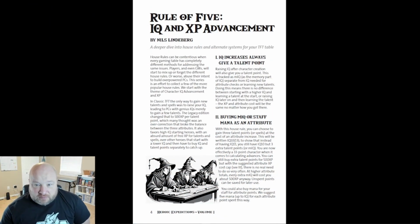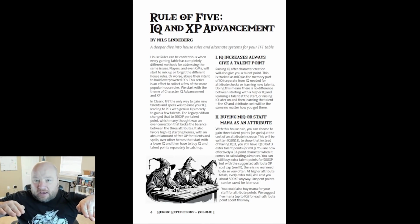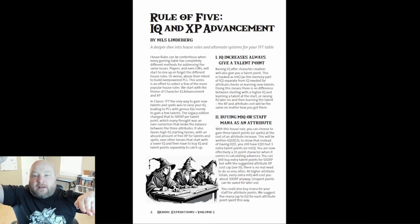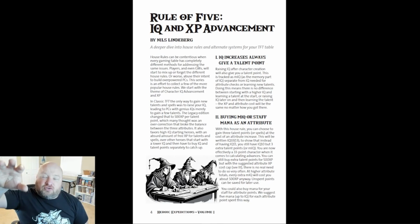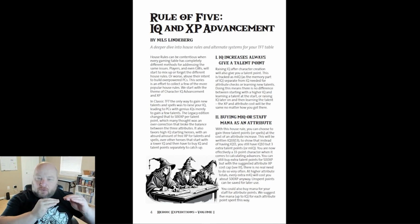So we have IQ and XP Advancement by Niles Lindberg. Basically extra ideas for going up in levels and such. One of them is IQ increases give you a talent point at the same time. Now, the thing is, it's a little limited. The idea is your IQ actually stays the same. There's a new stat derived from that called MIQ, which is memory points, which allows you to learn tougher spells and talents, but your base IQ stays the same, so your perception rolls will stay the same, for instance. So it just goes to say, hey, this allows you to show that you've studied more, or you really made some concentration to get something without really saying that you're now a super genius. So that can happen. I like that one.